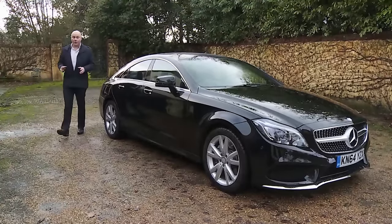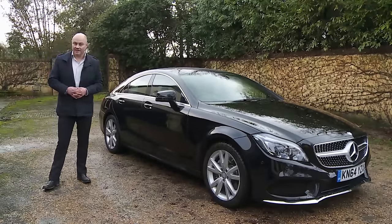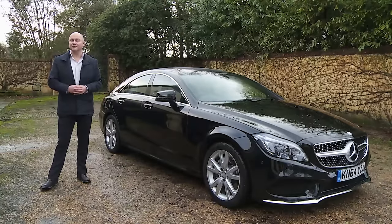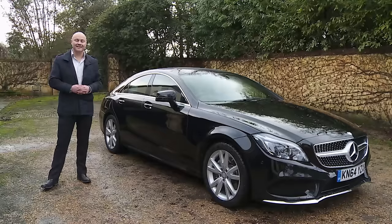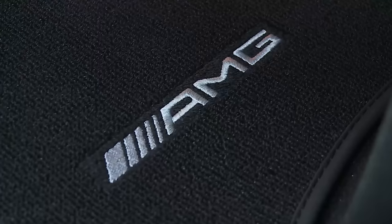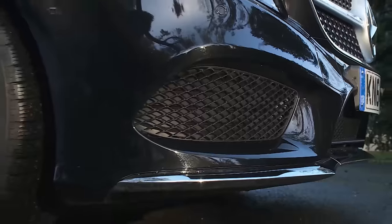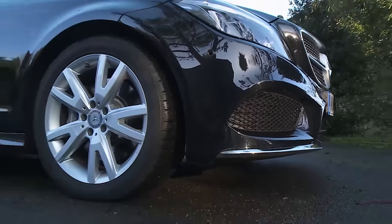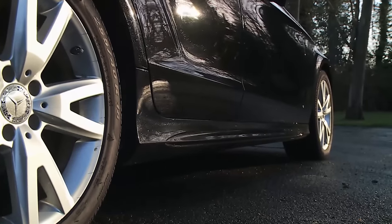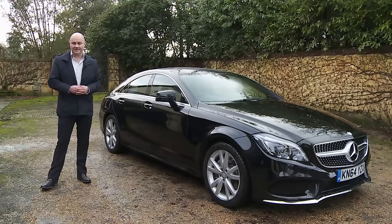And if, having considered all of this, you conclude that it is a CLS class model that you really want, then you're going to need to know just how generous Mercedes has been with the standard spec. The answer to that is that you should find this car to be as well equipped as the asking price would lead you to expect. Now, all models get plush AMG line trim, which means you can expect to find 19-inch AMG alloy wheels and AMG body styling for the front and rear aprons that you'll also find on the side skirts, emphasizing the direct control sports tune suspension. Now, there's also the clever Parktronic active parking assist system.